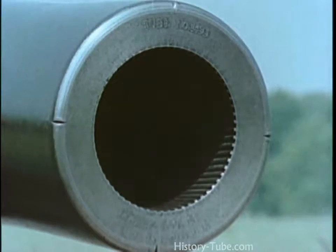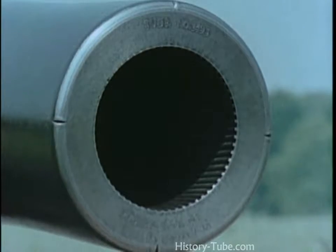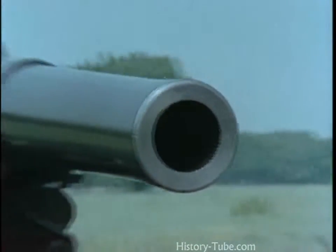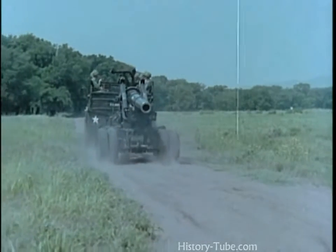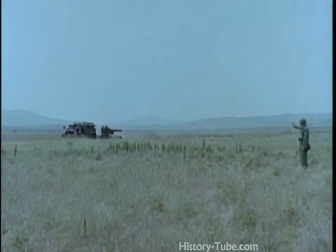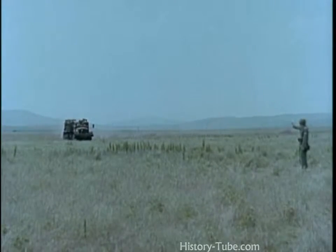The 8-inch howitzer M115 Toad adds a devastating extra punch to division artillery. The combat-proven 8-inch howitzer is one of artillery's most respected weapons. The M115 howitzer delivers its 200-pound projectile on targets at ranges up to 16,800 meters, and is considered to be one of the most accurate weapons in the cannon artillery of the United States Army.